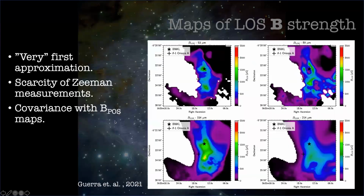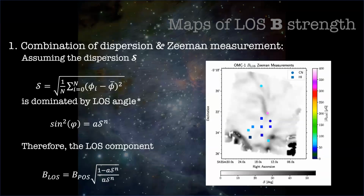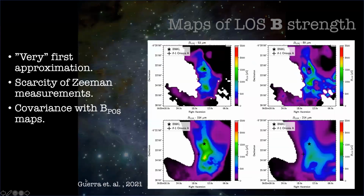In order to do that, basically we just use the polarization data and the Zeeman measurement to fit for these parameters A and the exponent N, and correct the plane-of-sky magnetic field strength in order to obtain the line of sight component.